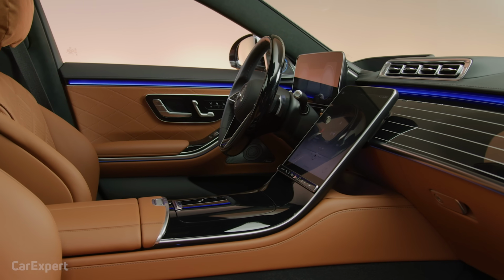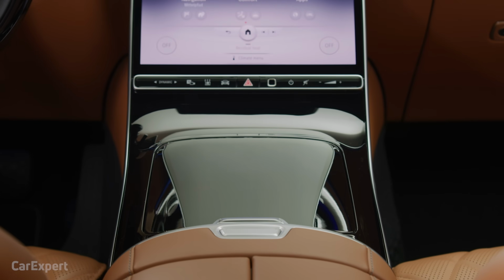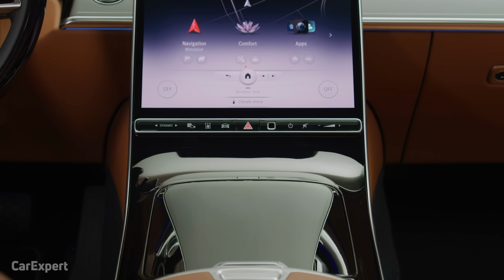So I guess it is a bit overkill, and I'm hoping it doesn't go down the path of things like gesture control in BMW. I find that technology absolutely useless. I get the feeling that this might be in the same case, but you never know, it might find a use for some people. All of this is controlled through a new 12.8-inch screen that uses OLED technology.